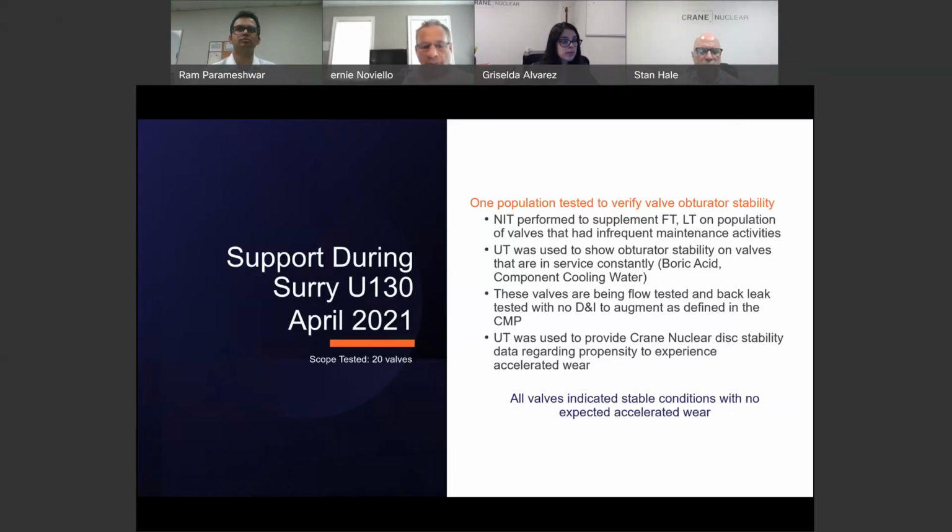All right, there was a scope of 20 check valves total that we were involved in testing at Surry. In one population, we were testing the check valves to verify valve operator stability. The non-intrusive testing was performed to supplement flow testing and leak testing that was already a part of the condition monitoring plans on populations of valves that had infrequent maintenance activities, such as disassembly inspection. We used ultrasonics to show operator stability or instability on valves that were in service constantly, like boric acid and component cooling water. When the valve's in service constantly, that's the likely candidate for a valve that's going to experience accelerated wear.